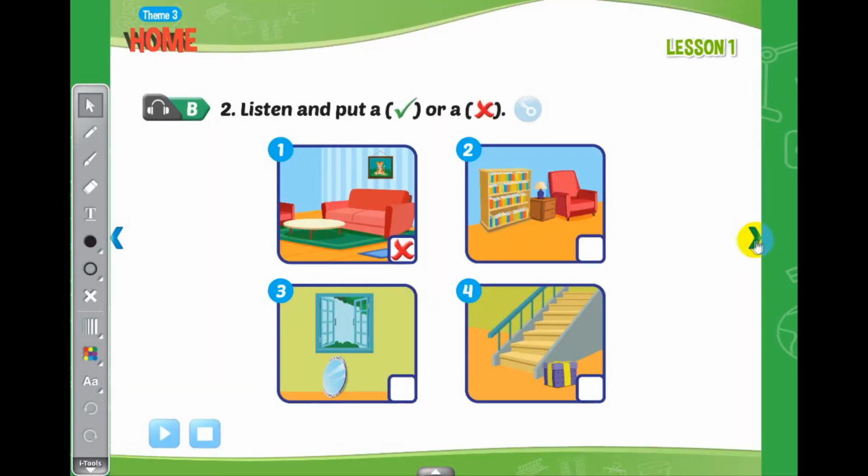B. 2. Listen and put a tick or a cross in the box. 1. Can I help you, Daddy? Yes, please, Lucy. Can you help me find some things? Sure, Daddy. Is the picture above the sofa, Lucy? No, it isn't. That's okay. We can find it later. Can you see the cross? This is an example. Now listen and put a tick or a cross in the box.